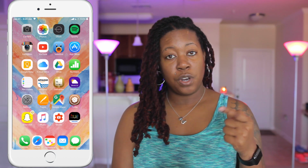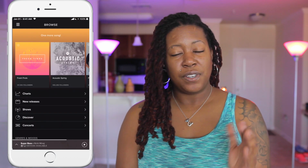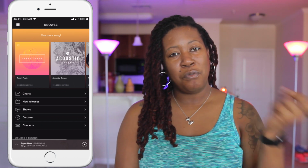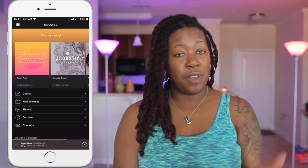So starting with the one on the first row, Spotify. This is my go-to music application. I do have the paid membership with Spotify. I tried the free version, wasn't a fan, and moved back to the paid version because it pretty much gave me everything I wanted, to the point that I don't have to purchase music.